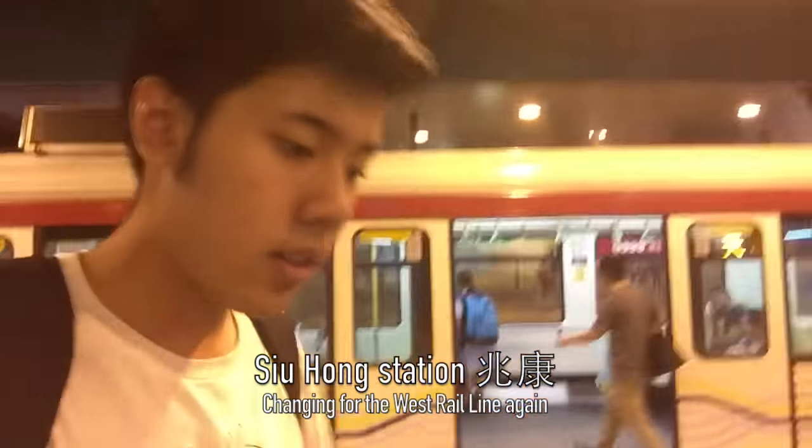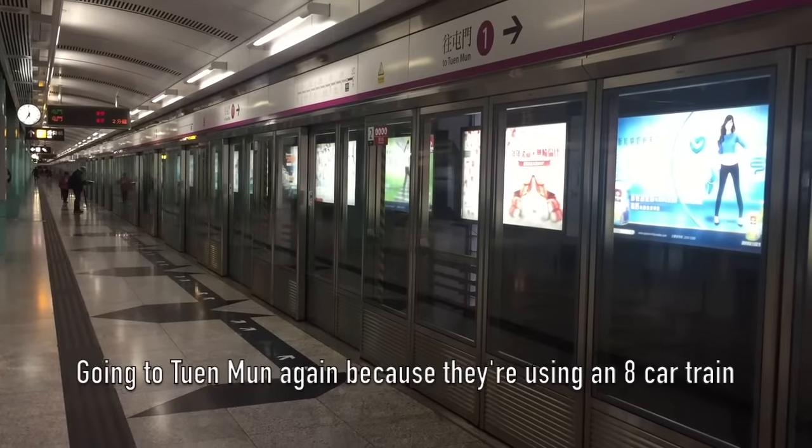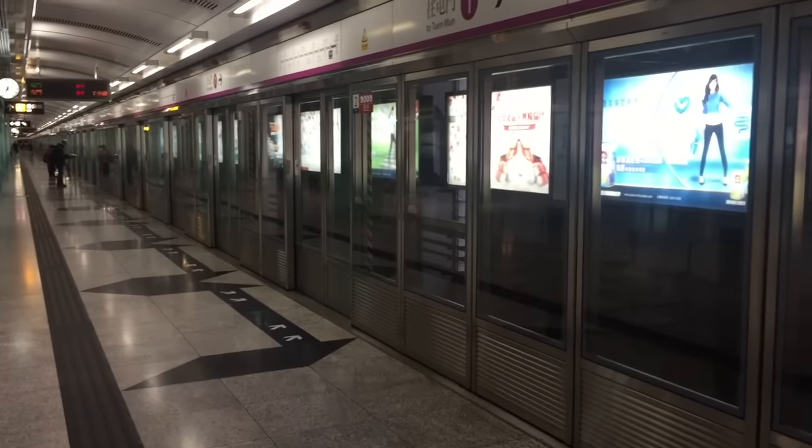Here at Siu Hong Station, I'm going back to Hung Hom on the West Rail Line. An 8-car train to Tuen Mun is arriving. Please let passengers exit first.